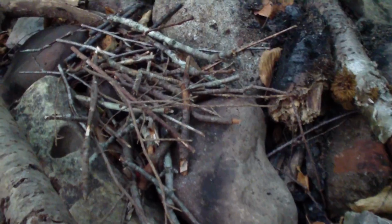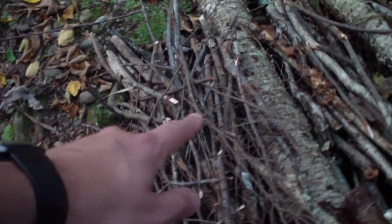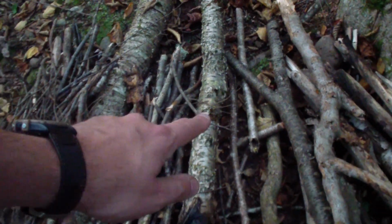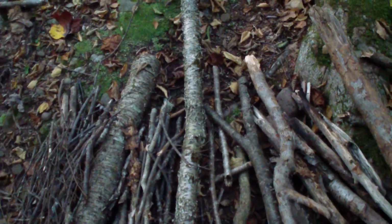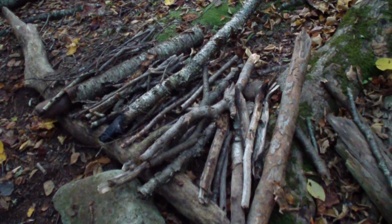So I've been sorting my wood by size, all the way from kindling to slightly bigger, medium, schmedium, all the way up to the bigger ones, no bigger than wrist size, and keeping it organized. And if I don't get a fire going, well, somebody else will have plenty of wood already waiting for them to go.